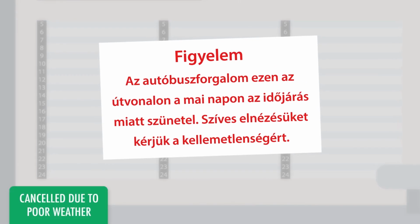The note reads, "Bus services on this route have been suspended for today due to poor weather conditions. We apologize for the inconvenience." Az autóbuszforgalom ezen az útvonalon a mai napon az időjárás miatt szünetel. Szíves elnézésüket kérjük a kellemetlenségért.